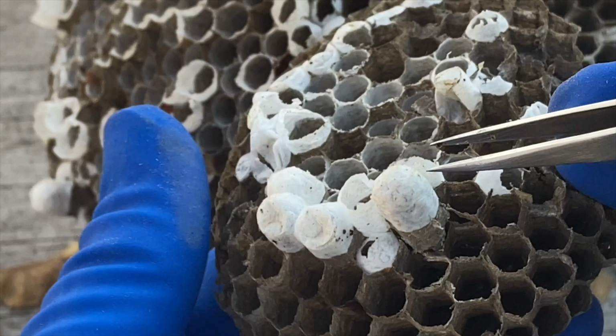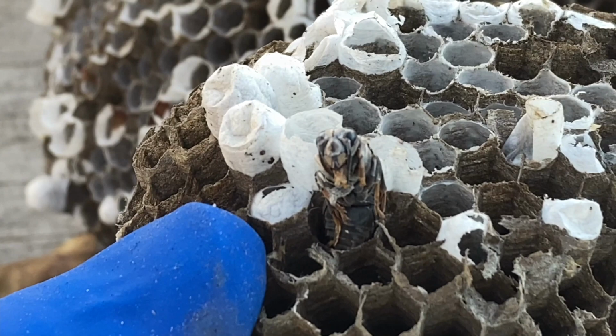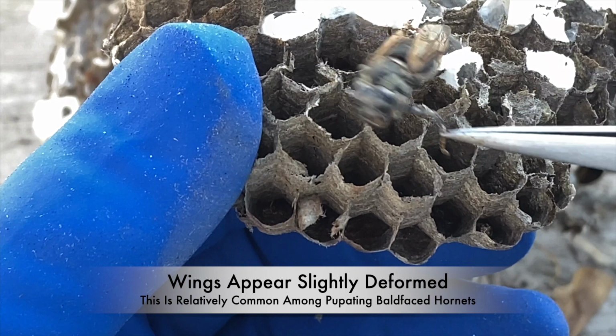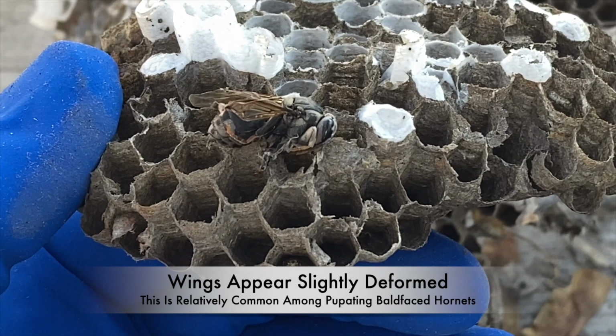So let's take a look inside this one and see what happened here. Here, as you can see, this wasp was pretty well developed. It was unable to finish the pupation process for some reason. We don't know why, but it did not survive. So let's take a look at it. Its wings are developed. All of the parts it needs as an adult wasp are there. But for some reason, it did not survive.